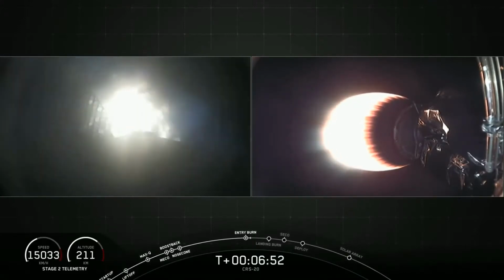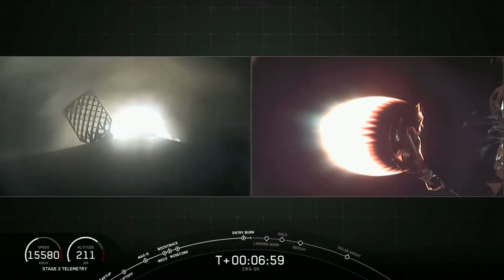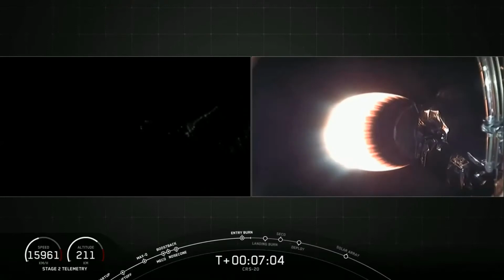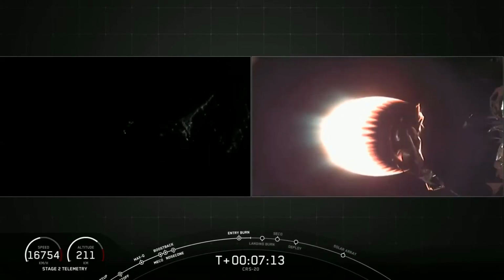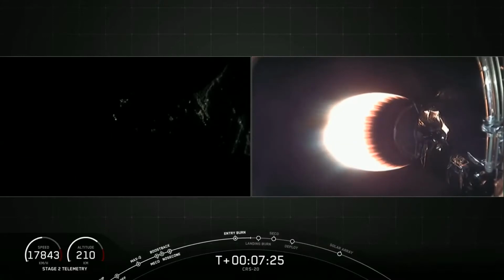Again, as I mentioned earlier, there are those grid fins that you can see on your left-hand screen near the top of the first stage. That's guiding the vehicle to the landing zone. And there's that shutdown of the entry burn. So we're just about 40 seconds away from the landing burn start. The landing burn will last about 30 seconds before the vehicle touches down. Second stage is still looking nominal.